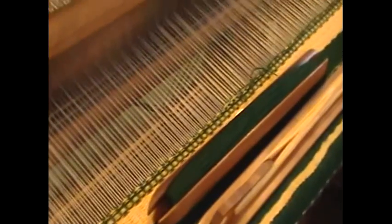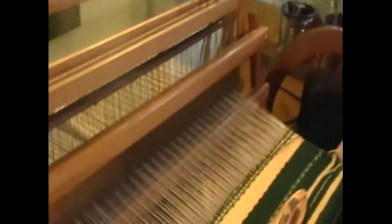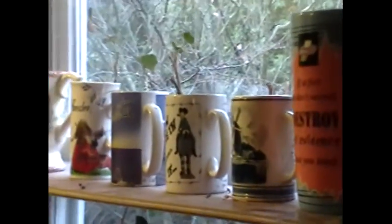Look, and I've been working on this. This is my weaving. I think my hibiscus does not like it in that corner. You know, I haven't played the violin in a very long time. Look at those ornamental grasses out there. You really hear the rain coming down. Ticka ticka ticka.